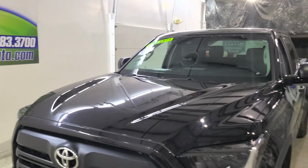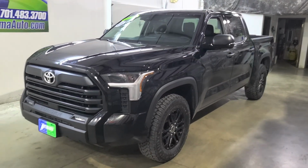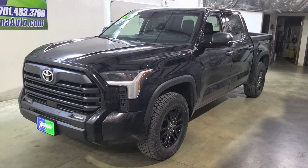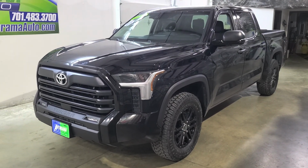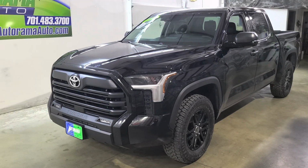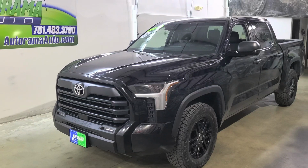What a beautiful truck. Black on black, cloth. It is the SR5. It's not real loaded up, but that makes it cheaper to buy and less stuff to break in the long run. This is the new truck for 2023 or 2022.